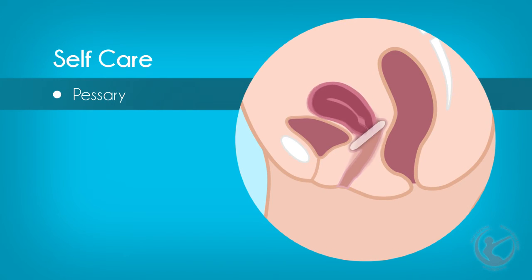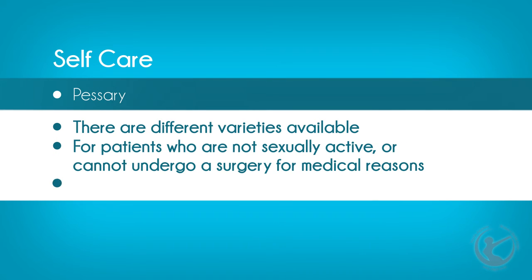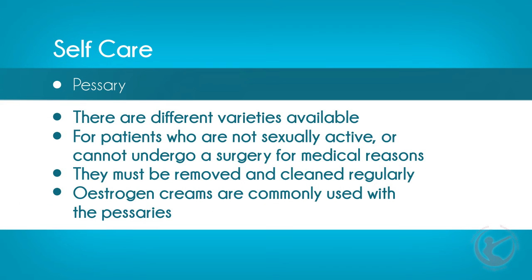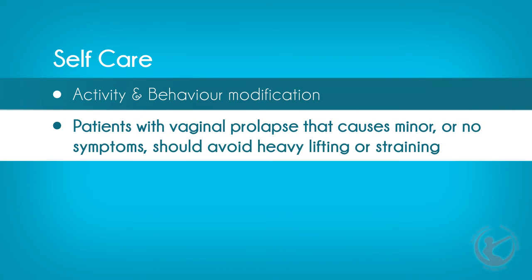Self-care for vaginal prolapse at home. Pessary, a small device made up of soft plastic or rubber. It is usually placed inside the vagina to act as a support. There are different varieties of pessaries available for correction of prolapsed vagina. For women who are not sexually active or cannot undergo a surgery for medical reasons, pessaries must be removed and cleaned regularly. To avoid infections and vaginal wall erosion, estrogen creams are commonly used with the pessaries. Activity and behavior modification. Patients with vaginal prolapse that causes minor or no symptoms should avoid heavy lifting or straining.